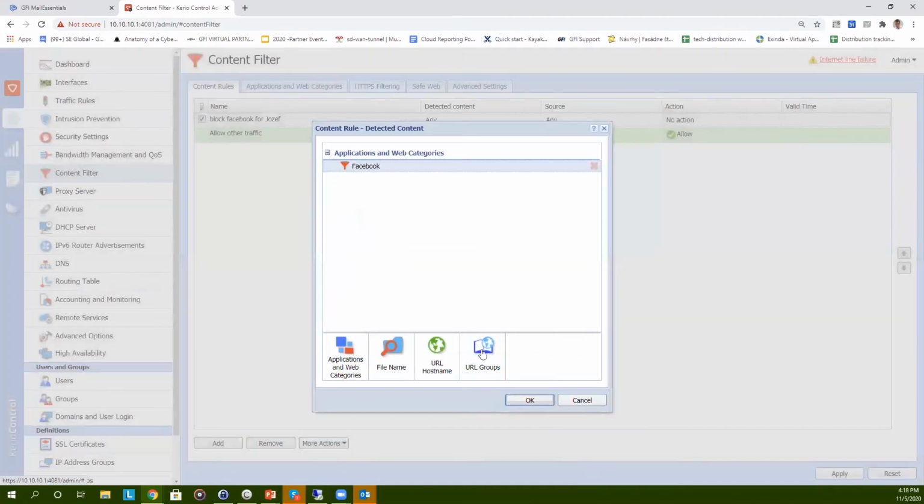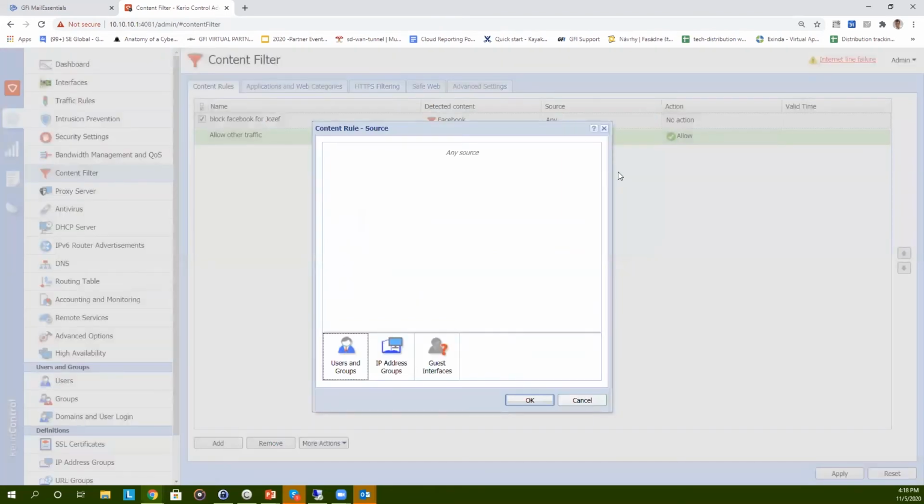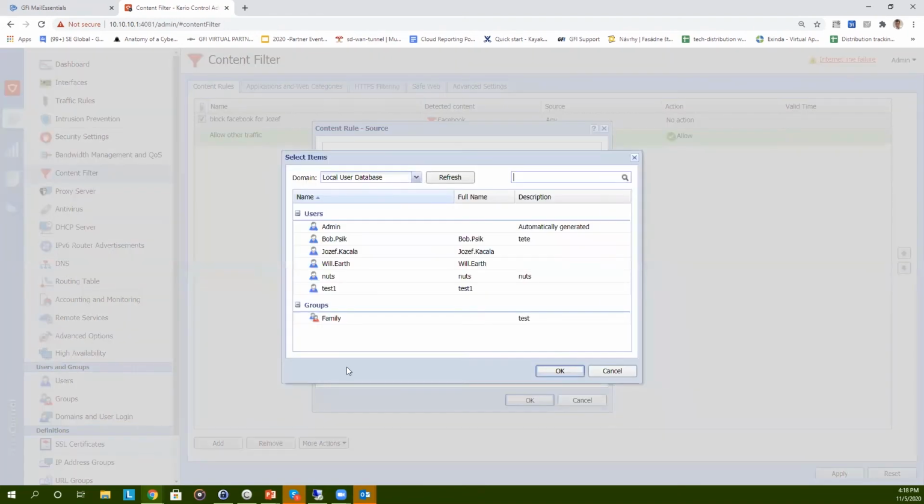And done. I have the content, and then I only need to specify the source. The source is basically who is using that application. It could be an IP address, or a group of IP addresses and/or users. The users are easy. If you're going to specify the rule per user, then a user will have this rule no matter where he or she will go, no matter what computer is being used. When users log in, they take all of the policies with them. The users come from a local directory or Open Directory or Active Directory.